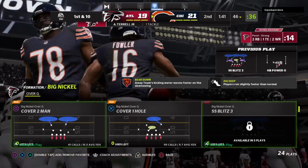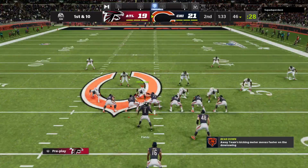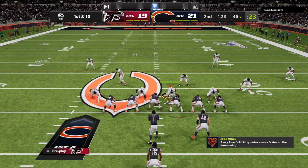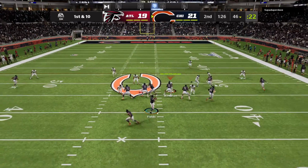You look at what you've called before, realize it hasn't worked, so go to something else. Maybe try and find one of those special plays from one of your better players, and maybe try and hit something big and get things going in the excitement area.